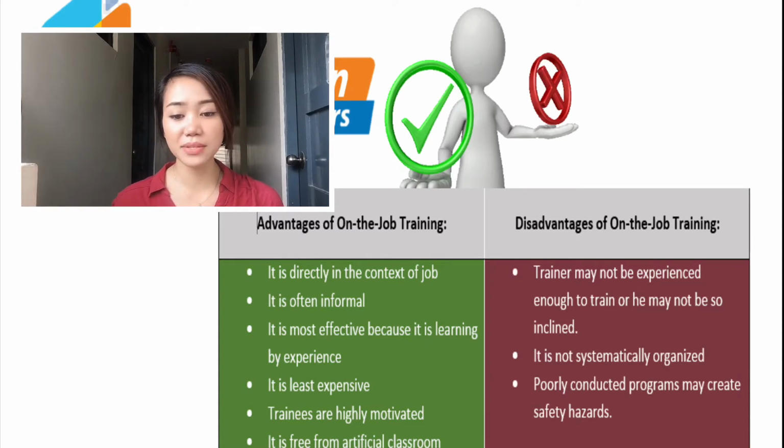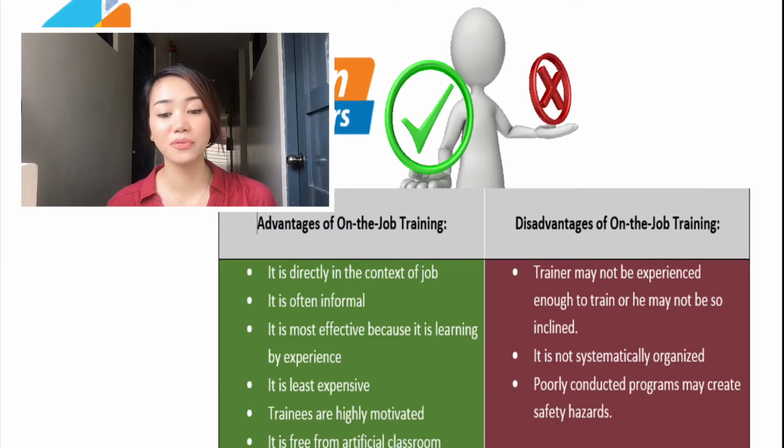And these are the advantages of on-the-job training which we discussed, but you can read them here. It's directly in the context of the job. It is often informal. It is most effective because it is learning by experience. It is least expensive. Trainees are highly motivated. It is free from artificial classroom situations.